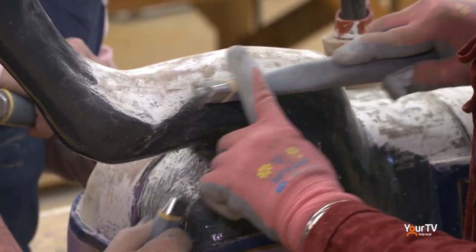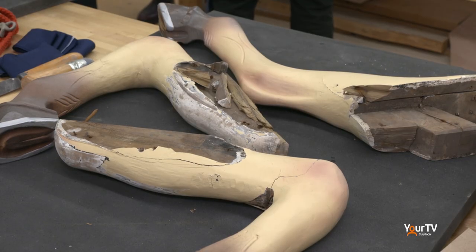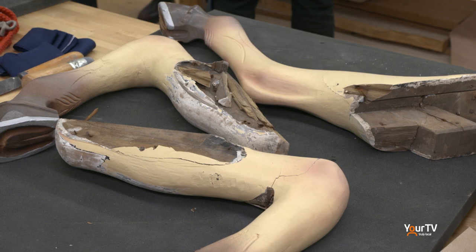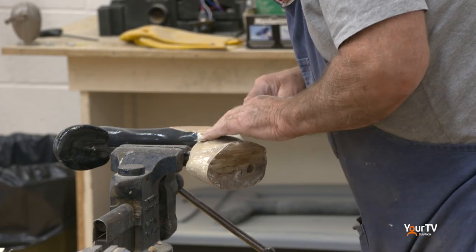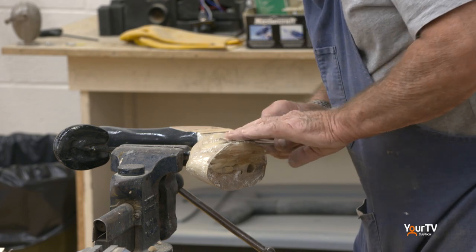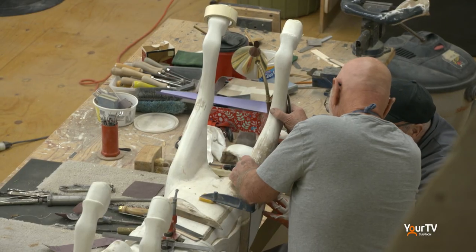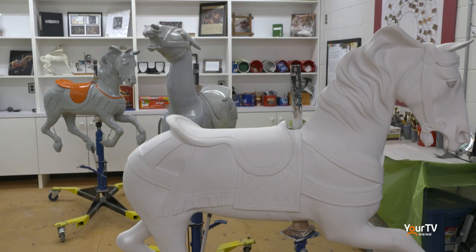Right now there are some of the characters that had broken legs. So we had to remove them and redowel them and re-glue them. And we remove any nails or screws if we find them, the way that they were originally done way back. Once we've determined that they're redone properly and safely, then they go over to the paint shop where they get painted and finished off.